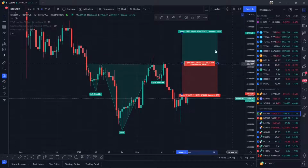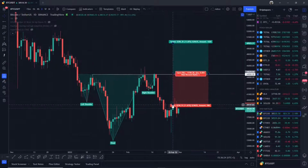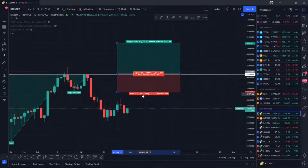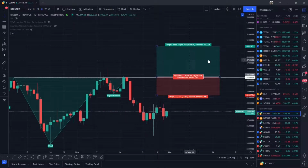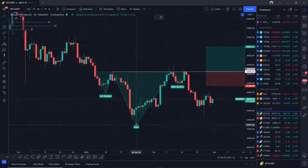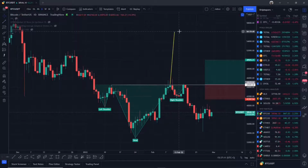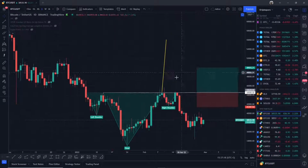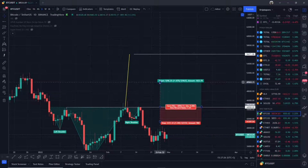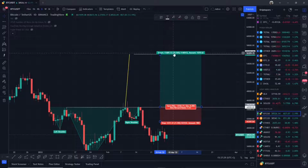Let's put our long position tool here. Your stop loss should be the bottom point of the right shoulder, which has a 7.2% risk. And now let's calculate our target, our profit. The reverse head and shoulders formation's target is the length of the head. So we measure here, and to see our target, we put this measurement on top of the head and shoulders formation. Now we can see that our target was right here, which is $56,000. And this makes our potential profit 25%.